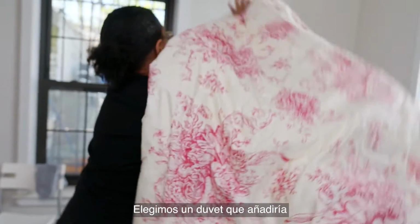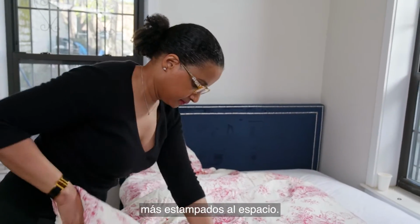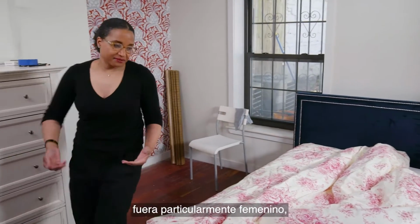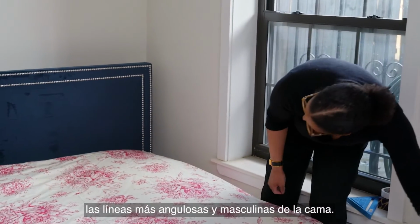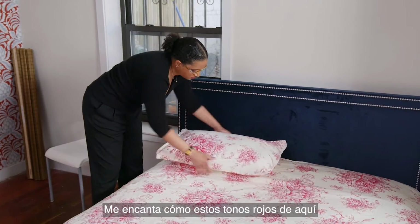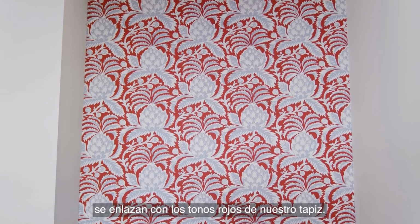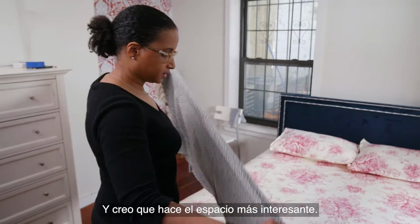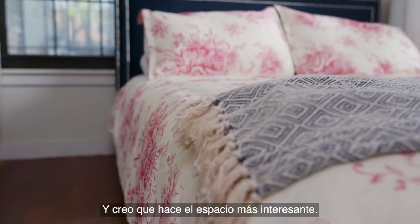We chose a duvet set that would bring in a bit more pattern into the space, and I really wanted to bring in something that was particularly feminine, especially as a foil to the more angular masculine lines of the bed. I love how these red tones sort of relate back to the red tones in our feature wall wallpaper, and I think it really brings a lot of interest into the space.